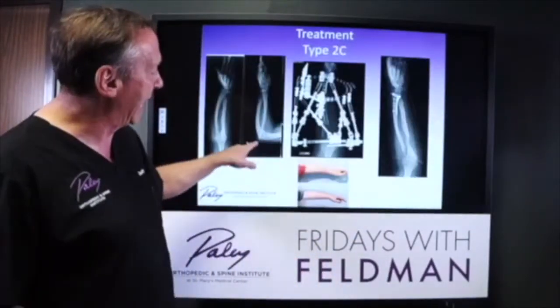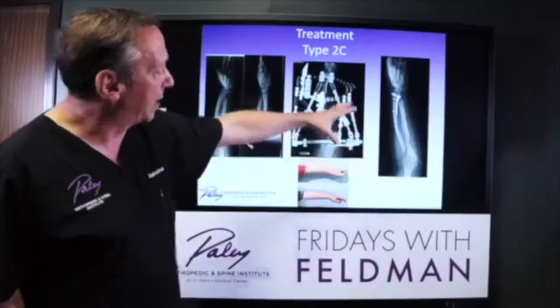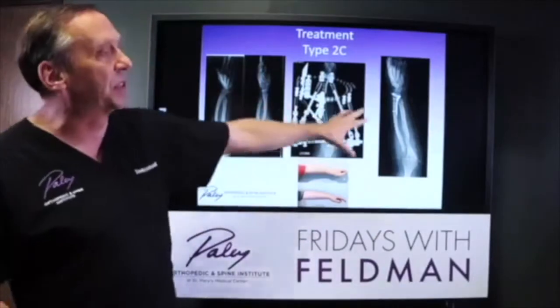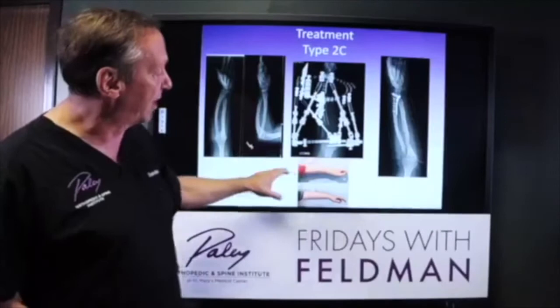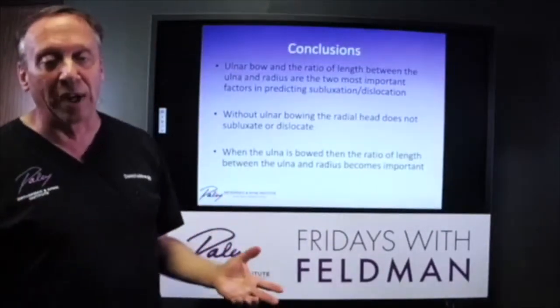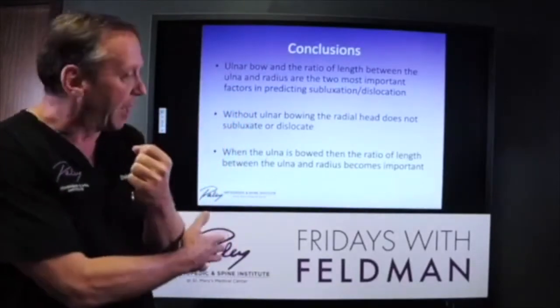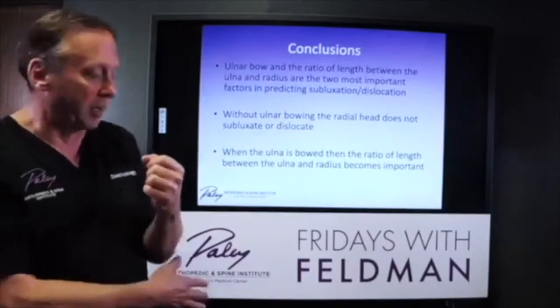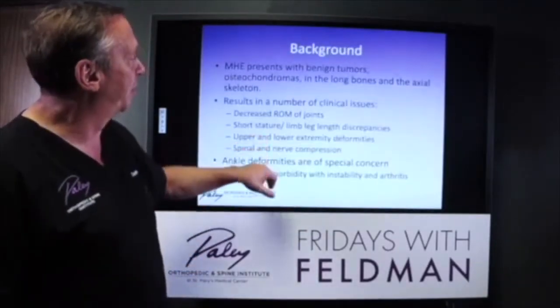This is if someone already had a dislocated elbow, where you try to put it back in, which we did by lengthening it out. But we try to prevent this from happening. Yes, you can treat this as type 2C, but you don't want this to happen. So, as I've said, the bowing of that ulnar bone in your forearm causes your radius to pop out. The shorter the bone, the more easily it pops out. And basically, this can be prevented.